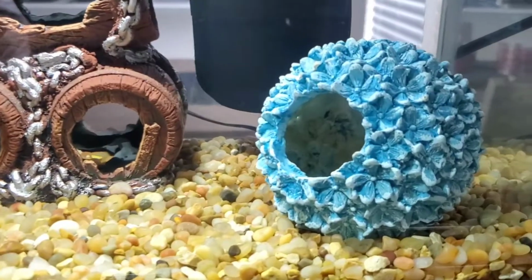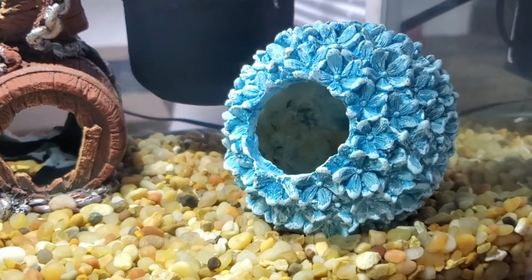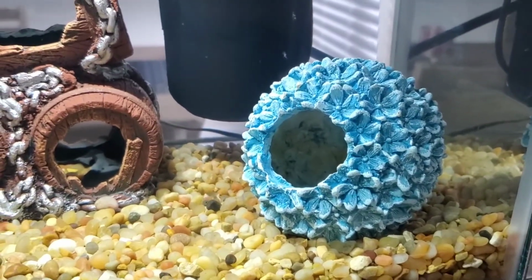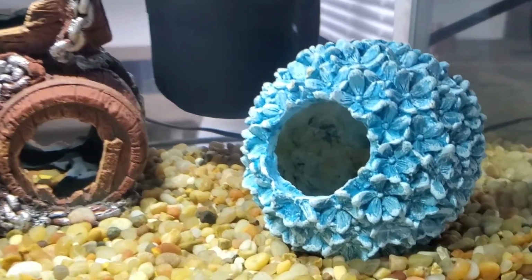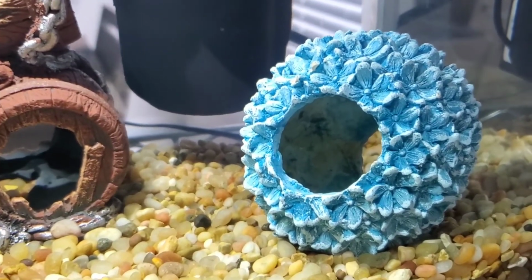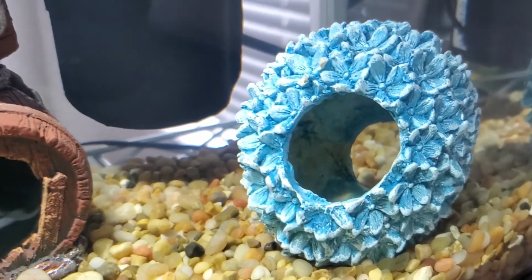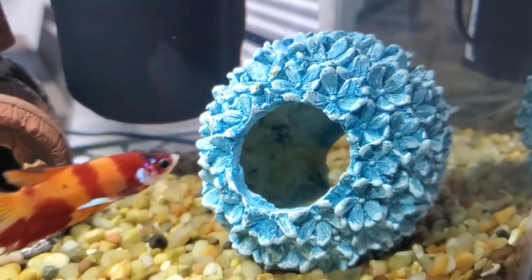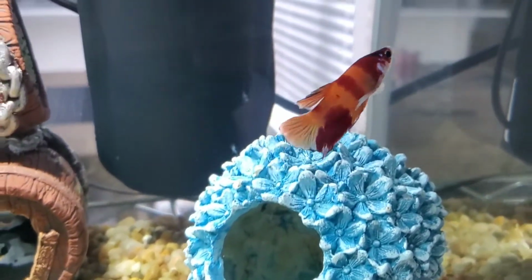The next thing inside of his tank, if you go to the right side, is this little flower bowl hide that I got from Petco, and I absolutely love it because my betta fish love these things. I usually have 2 of these, a blue one and a pink one, and they love it because it's a big enough hole where the betta fish can go inside and hide if they don't want to be bothered. On the other side, you can see another hole where they can swim out when they feel like coming out, so they don't have to go the same direction. And there is Tigger again.